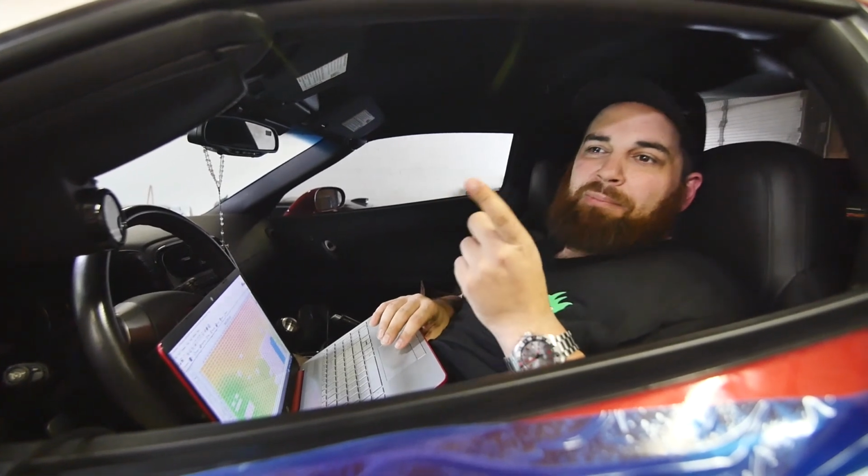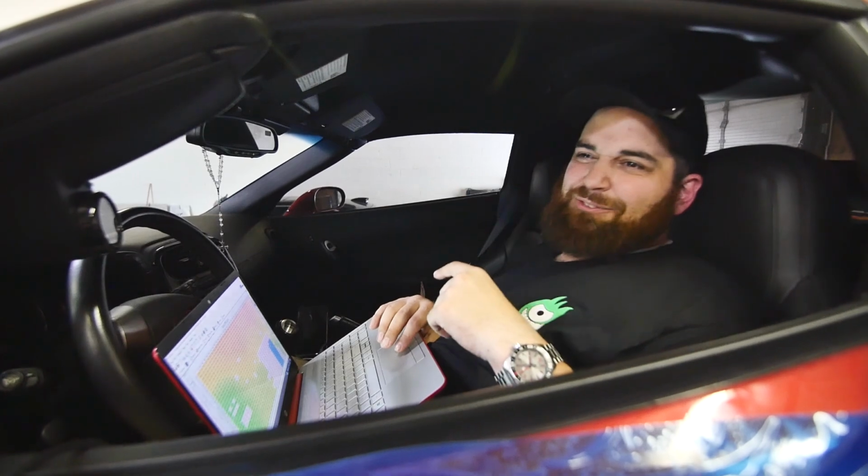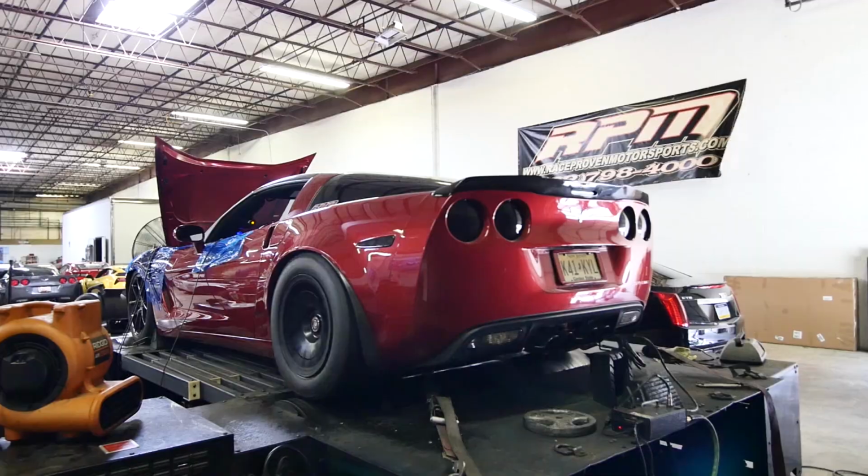I told Matt one car had like 10 in it one time. I told him to pick up 30. And he thought I was crazy, and it picked up like 36 or something. Yeah. You want to do it? Yeah, we'll check.